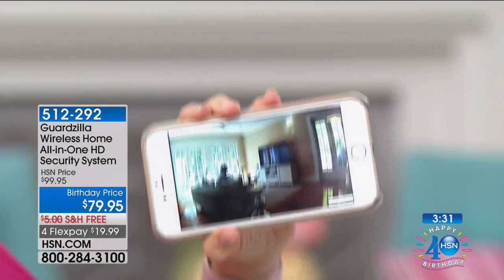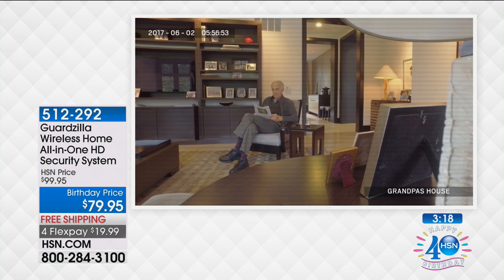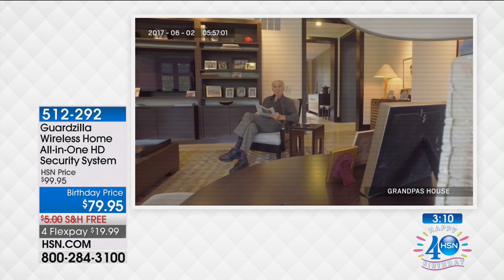You can zoom in. And we have a great video that I would love to show, because we've had a lot of people call in and say that they watch their aging or their elderly parent, just to keep an eye on them to make sure that they're safe. You can see all the features. You are not going to find another security camera at this price with all those features. Oh, but there's Grandpa. Oh, that's so great to be able to see. And that talk. They talk to him. Yep, they're talking to him. He's hanging out in his favorite chair.